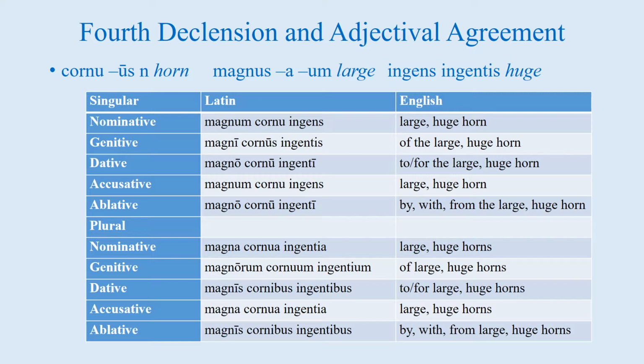In this phrase, the large, huge horn, you can see how a fourth declension noun works with both a 1-2 adjective, magnus, a, um, and a third declension adjective, ingens, ingentes. Furthermore, the word cornu is neuter, so our words must agree with cornu by being neuter as well. Therefore, instead of using magnus or magna, I will use magnum for the word for large. Notice, too, that in the neuter, the nominative and the accusative are always the same.